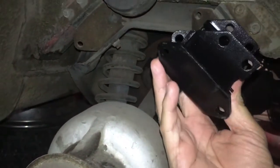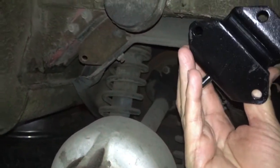I got 4 of the mounts. 2 of my four rear shocks have come in.